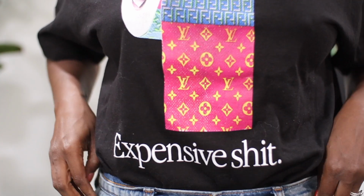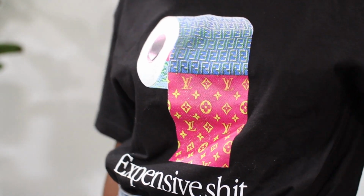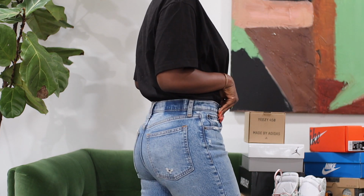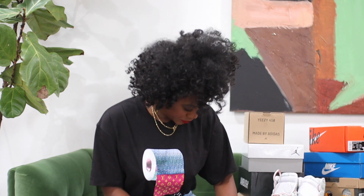However, the shirt just says expensive shit, and it's literally a toilet paper roll with a Fendi and a Louis Vuitton print. I just have it on with some Abercrombie jeans. They make some of the best denim. If I were going to wear this out, I would pair it with my Brandon Blackwood bag because she looks expensive. Let's get into the sneaker haul.